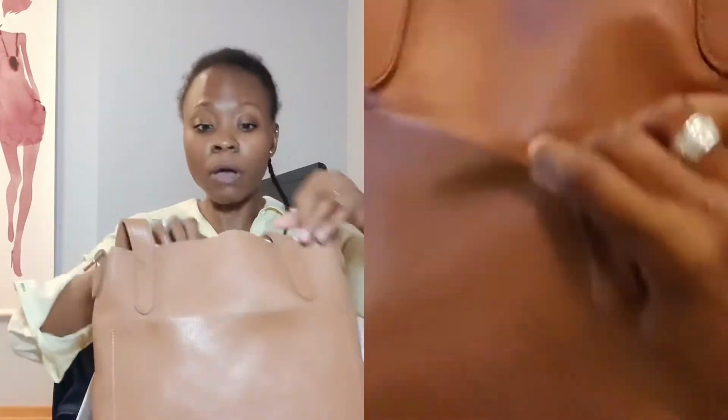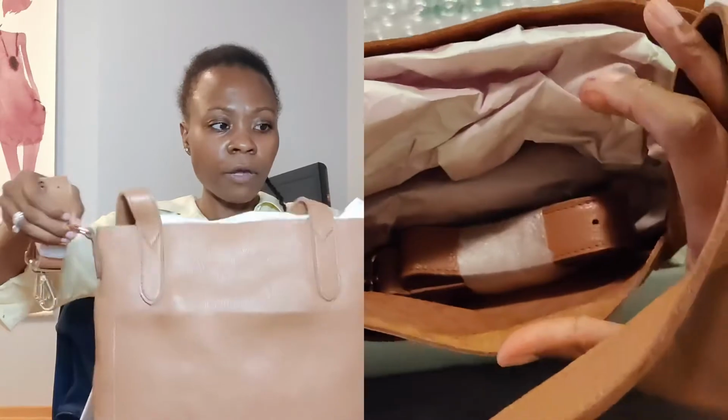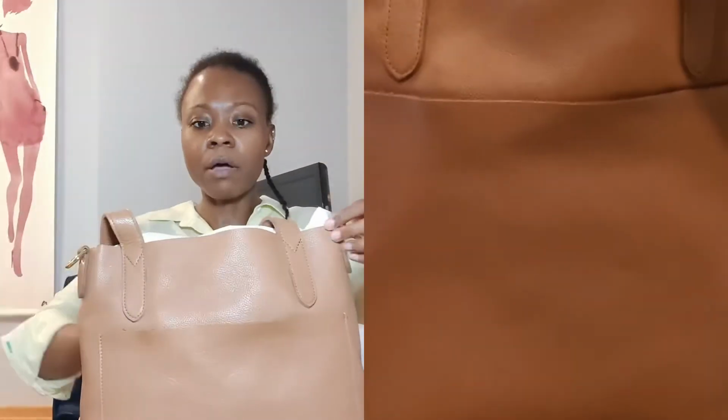I mean, I wish you could see. Maybe you can. You can see the detail here. The quality on this is amazing. The stitching on here is really nice. I think this will work for me. And then the other cool thing about it is it does have a crossbody strap. It has these little hooks here. I can put that around and wear it the long way, which is most likely.